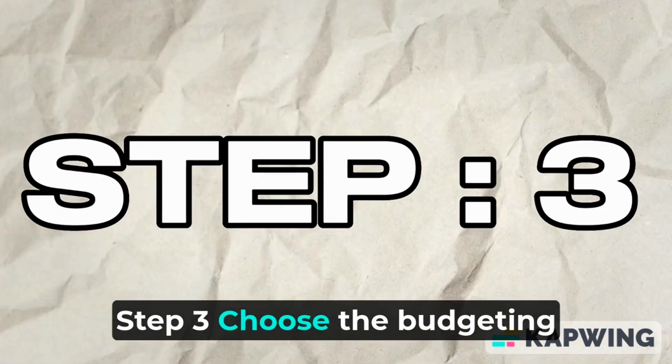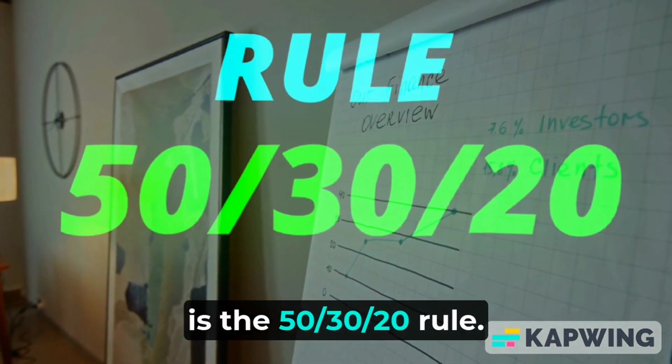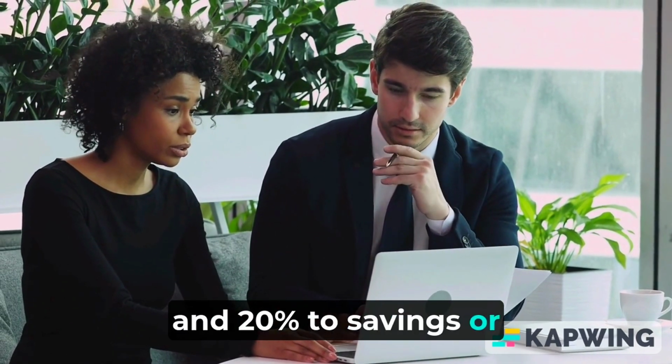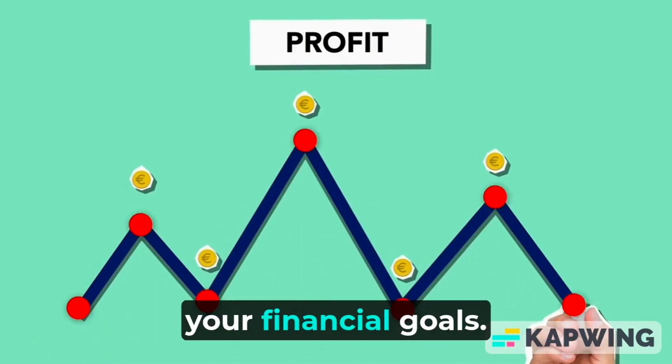Step 3. Choose a budgeting method. One popular method is the 50/30/20 rule. Allocate 50% of your income to needs, 30% to wants, and 20% to savings or debt repayment. This method helps you prioritize your spending and stick to your financial goals.